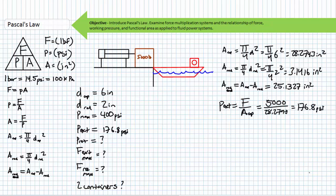Pascal's Law shows that to extend with 5,000 pounds of force using the larger cap end area necessitates a working pressure of approximately 176.8 psi. Similarly, Pascal's Law shows that to retract with 5,000 pounds of force using the smaller rod end area necessitates a working pressure of approximately 198.9 psi.